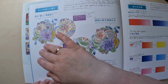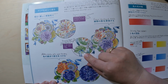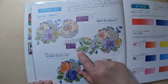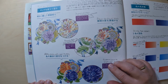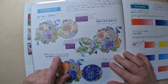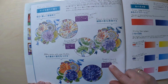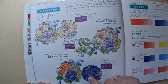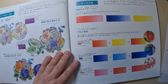Here they zoom in on the leaves, and it says, express shadows of details and depth by paying attention to the shadows of flowers and leaves. And you can clearly see that these leaves do have some shadows, and also some texture, I would say. And then you can see the final piece here, adding variation with color shading. They have zoomed in on this flower, and it says, flowers and leaves are painted in dark layers to create variety. So different examples of what they have just said on the other page.